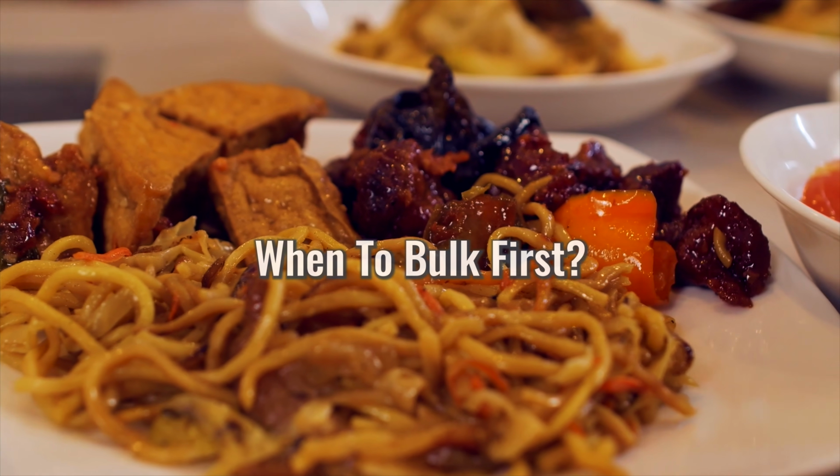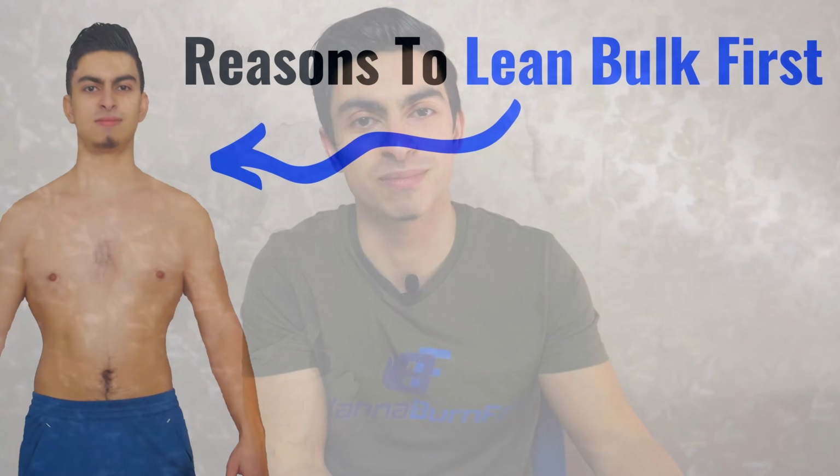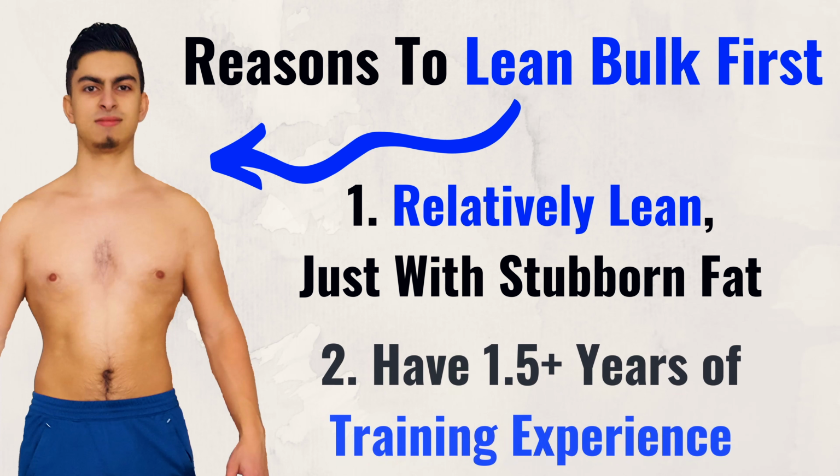Now, this is not to say that it's bad to start with lean bulking if you are in a skinny fat situation. I have coached clients before in which we started with a bulking phase to get out of a skinny fat look, but these are the exceptions, and there are 2 specific exceptions in which I would start with a bulking phase instead of a moderate calorie deficit to get out of a skinny fat look. First, it's when the individual is already relatively lean but just has excess stubborn fat around areas like the waist. And secondly, when I am dealing with an experienced trainee that has more than 1.5 years of consistent training under their belt.